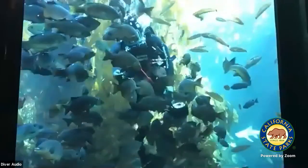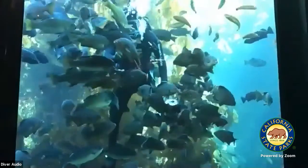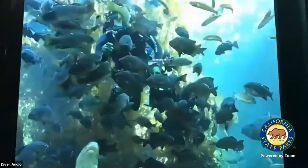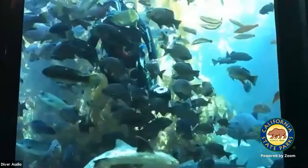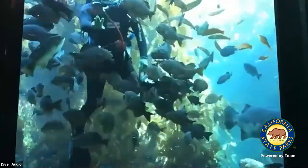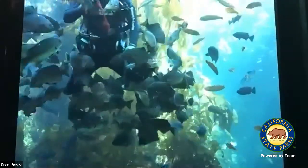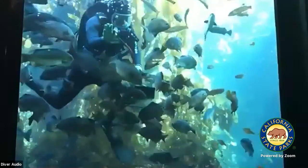We've got a black surf perch right here, Embiotoca jacksoni. We've got a rainbow surf perch right here. We've also got striped surf perch over here next to me. So already three different surf perch species right here in front of you. We also have over here the ones with the white spot on the back. Those are known as opal eyes. They have brilliant blue eyes.